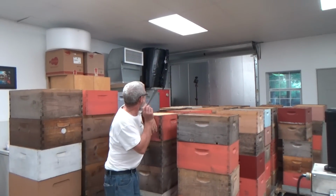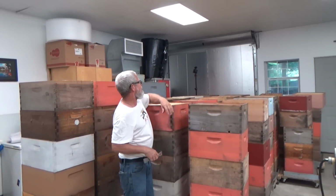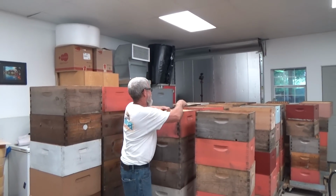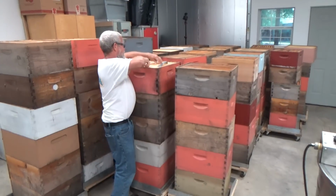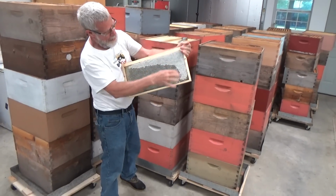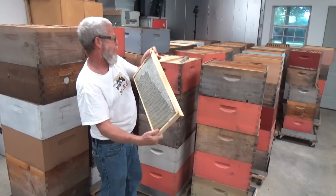Here's Charlie and my haul this year. 95 boxes, and some of these boxes are up to 90 pounds. This is one of the frames. I'm saying it's typical, but it might not be. Some of them got a little bit uncapped on it. Some of it all the way capped on it.